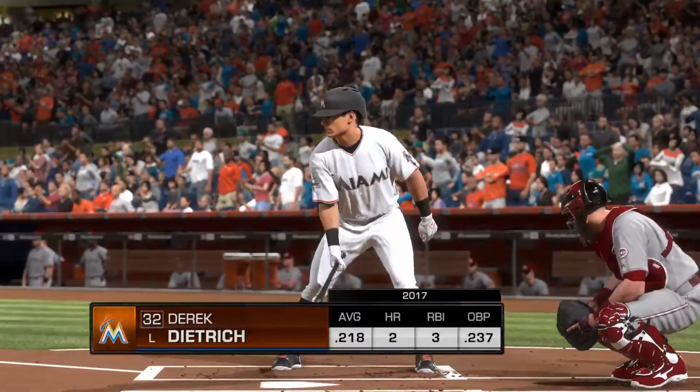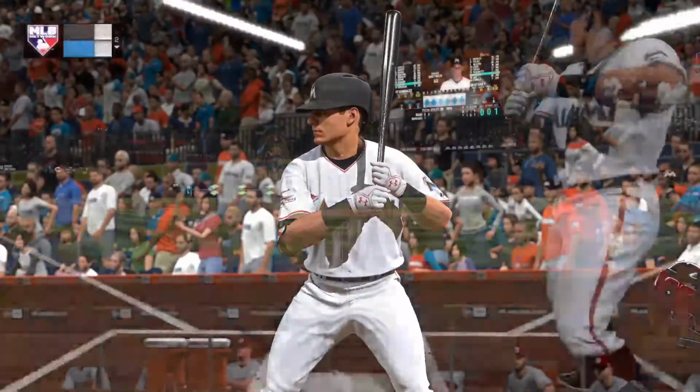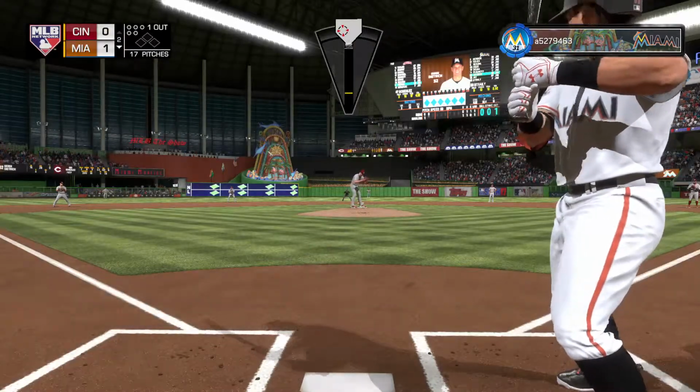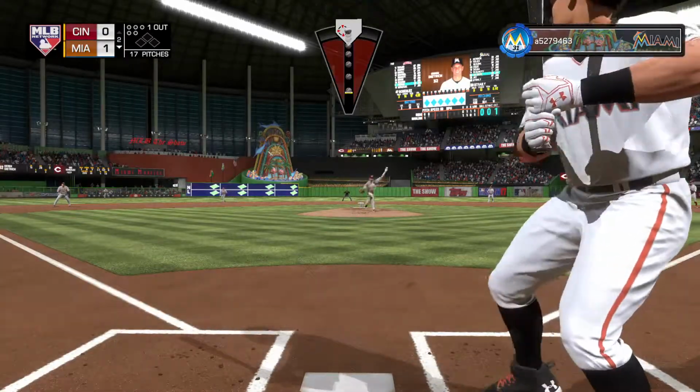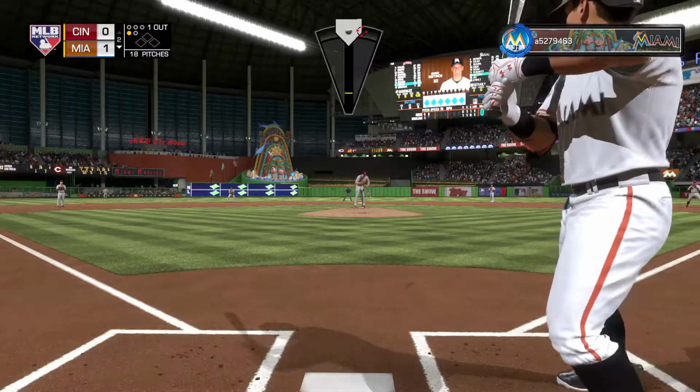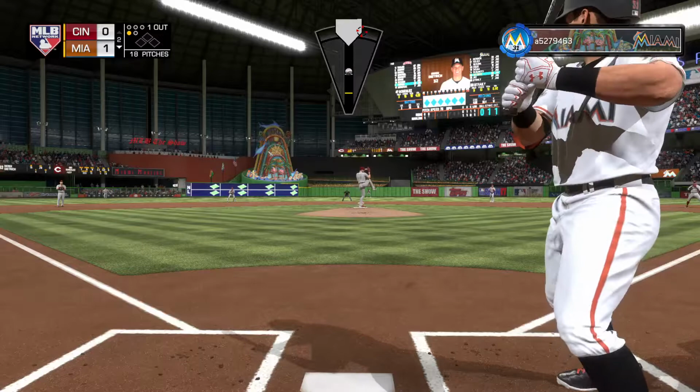Into the box, Derek Dietrich. The average for him entering play, not far north of .200. Into the windup and the pitch. The knee buckler, and he swings and misses at it. Here comes the 0-1.